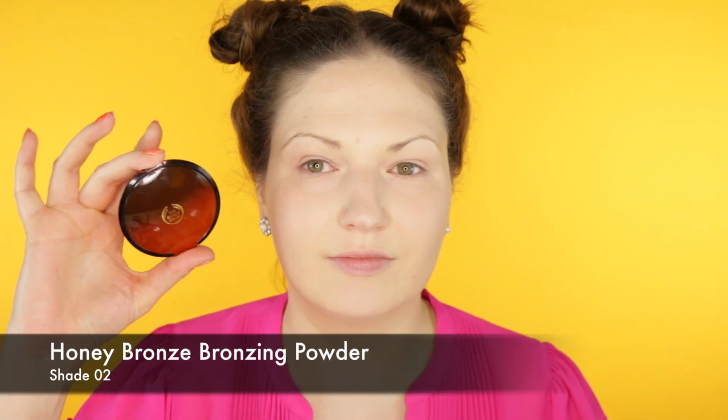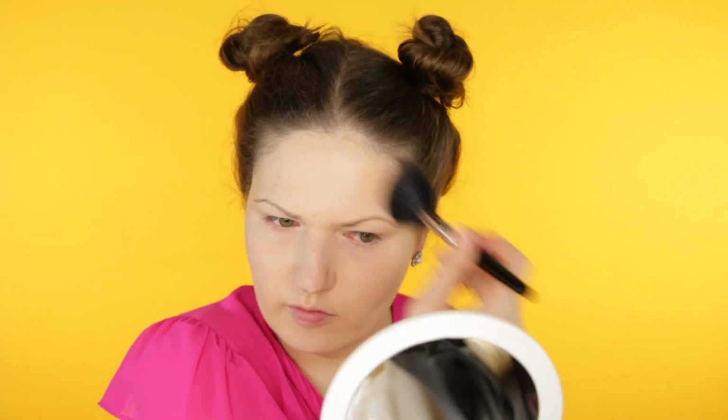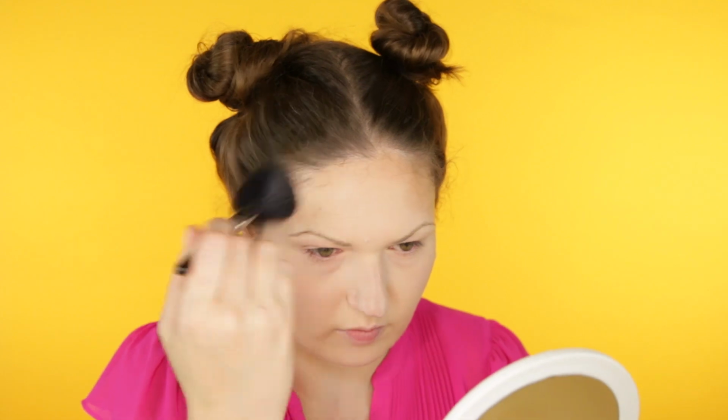Next, I'm using the Honey Bronze Bronzing Powder, and this is a really great bronzer, especially if you have a lighter skin tone, because often bronzers can be quite dark. So they come in a few different shades, and first I'm going to use this bronzer on the edges of my face. Now this has a matte finish because I don't want to use a super shimmery, sparkly bronzer everywhere, so I like to first use this matte bronzer and contour with it.